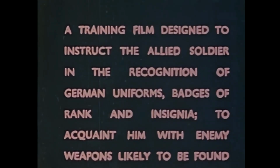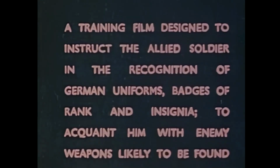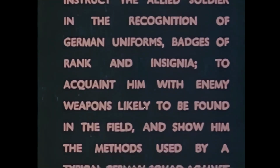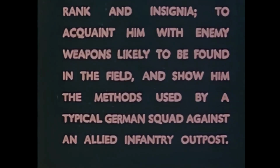A training film designed to instruct the Allied soldier in the recognition of German uniforms, badges of rank, and insignia, to acquaint him with enemy weapons likely to be found in the field, and to show him the methods used by a typical German squad against an Allied infantry outpost.